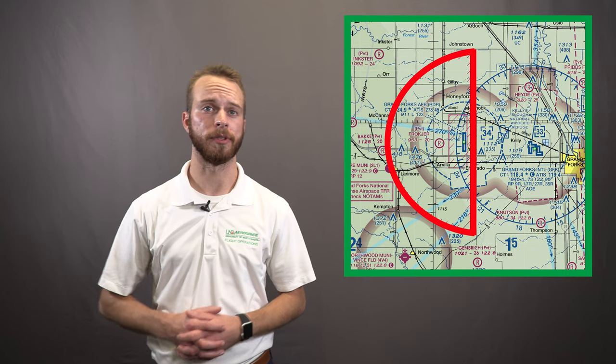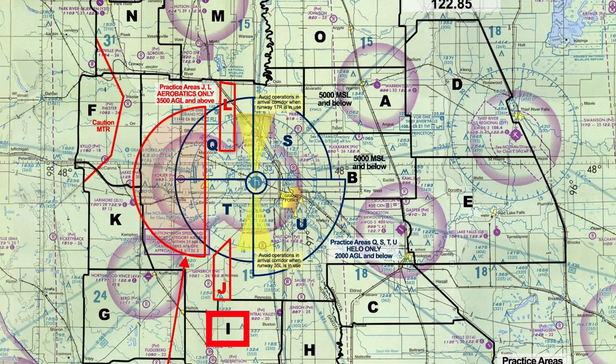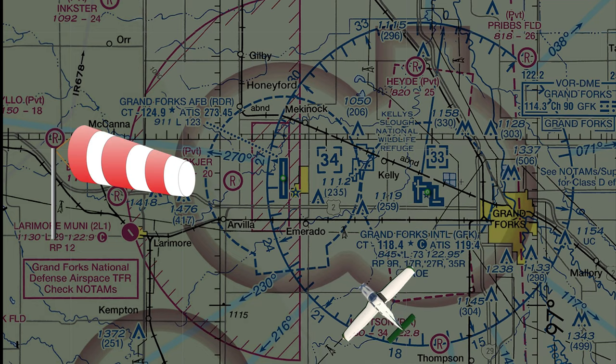The first common thing we see is requesting a transition through the TFR at the airbase when it's not necessary, such as when going to practice area India or Mike. This is completely avoidable and is extra radio congestion that is not needed. The TFR can be avoided very easily by paying attention to the wind and selecting a heading that will allow you to track to the north or south just outside the TFR.